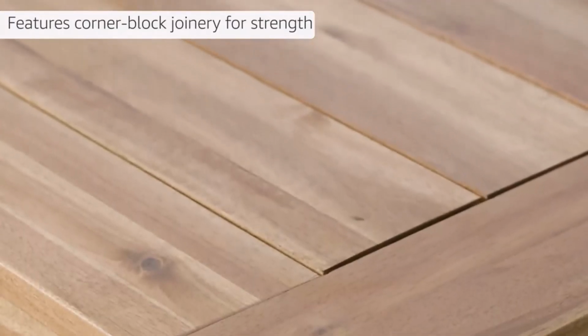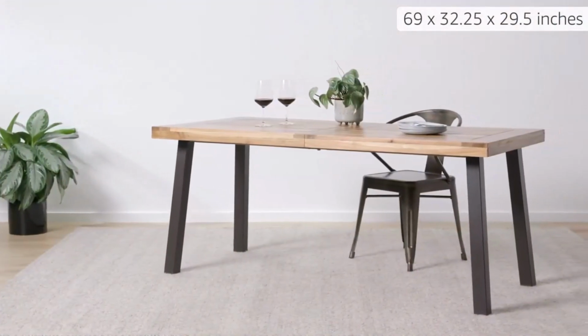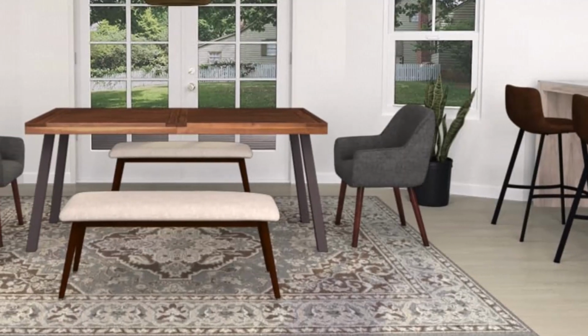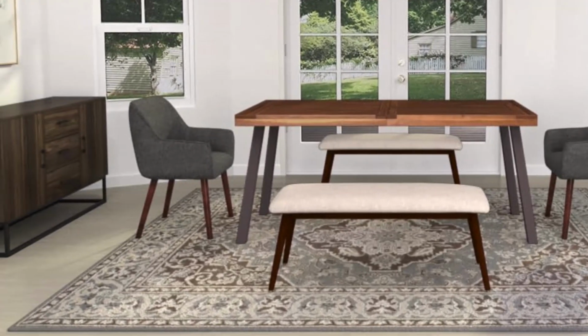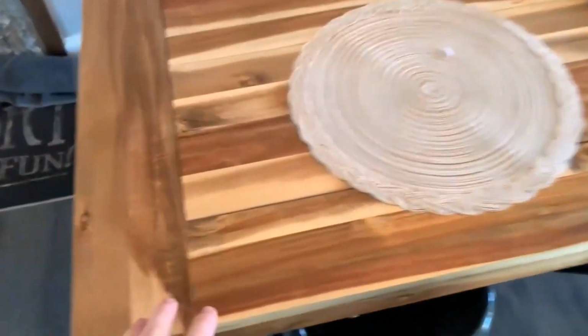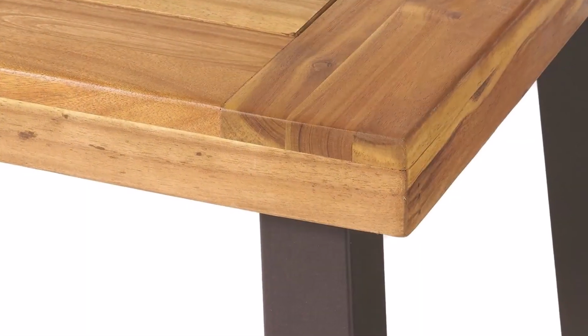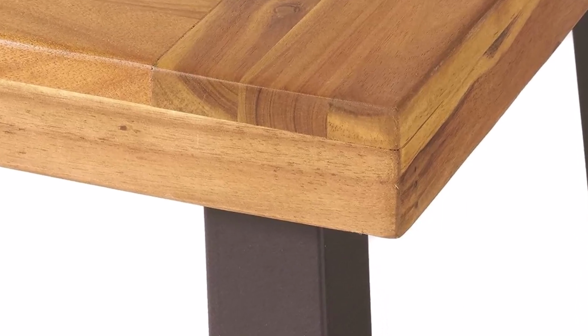This dining table requires assembly, but it is straightforward to put together. This product includes all the necessary tools and hardware, so you'll have everything you need to enjoy this table as soon as possible. Plus, the acacia wood materials are easy to wipe down and maintain for years of use. What we like about it: durable and long-lasting, easy to set up, sturdy top and legs. What we don't like about it: gaps between the wood.